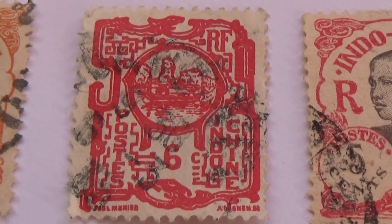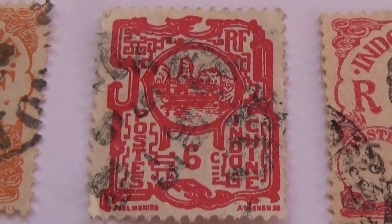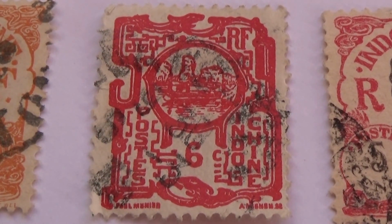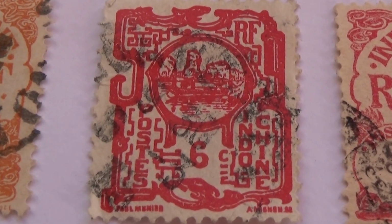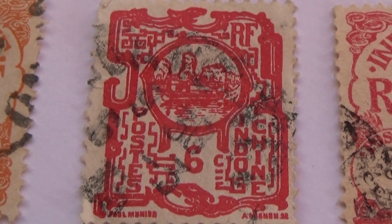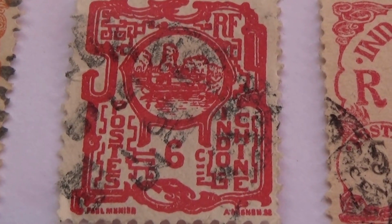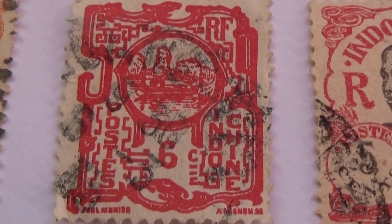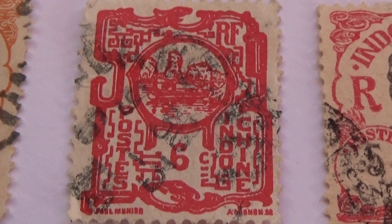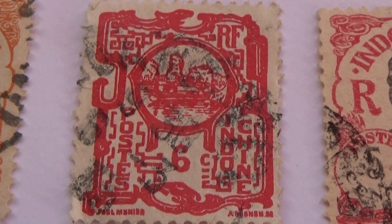Alright, here we have some Indochine postage stamps. This one's very, very different. I've never seen this one before. Very different to see. A lot of little details in it. And very different. I don't know, interesting, that's for sure.